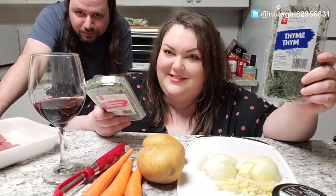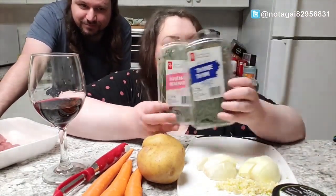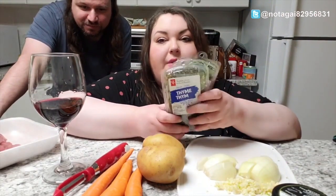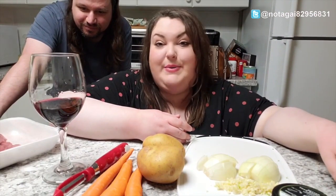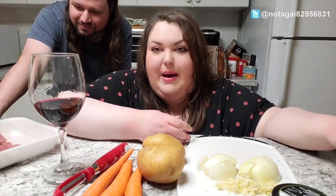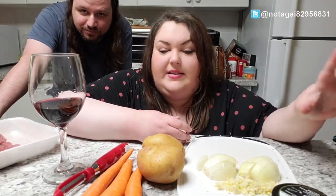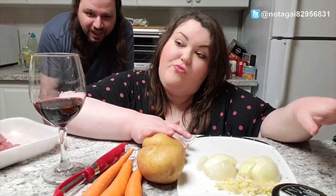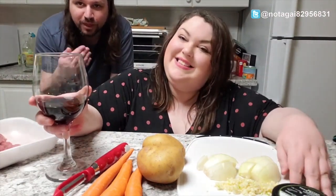I can get takeout. So this is thyme, rosemary, and I just have some dried bay leaves. No parsley, no sage, but we have rosemary and thyme. And we're going to add salt, pepper, stuff like that. Of course, maybe some onion powder, garlic powder. But those are the key ingredients. And of course, the key ingredient to every meal, the blood of our enemies.